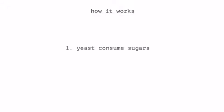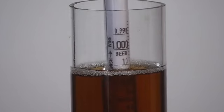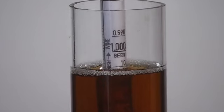Yeast eat the sugar in your wort. As a byproduct, CO2 and alcohol are produced. Usually we just vent the CO2 out into the air, and when it comes to monitoring the beer, we use a hydrometer to determine how much sugar has turned into alcohol. Brew Nanny flips this principle on its head.